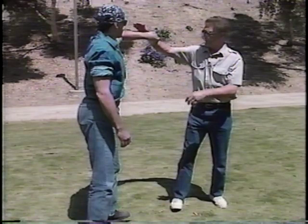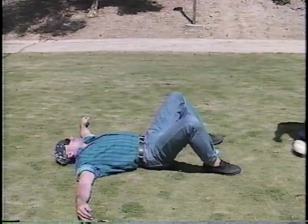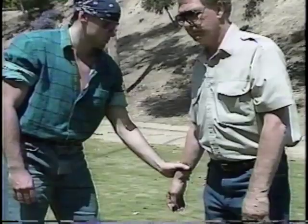Again, a wrist grab. In this situation, use a circular motion. Come around on top of his wrist. Secure his hand to your wrist and apply a wrist joint break. Watch again carefully. As he grabs, use a circular motion.